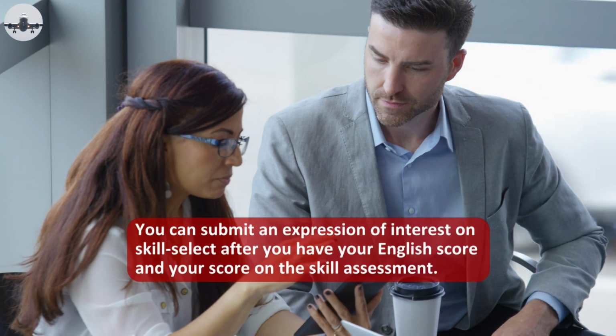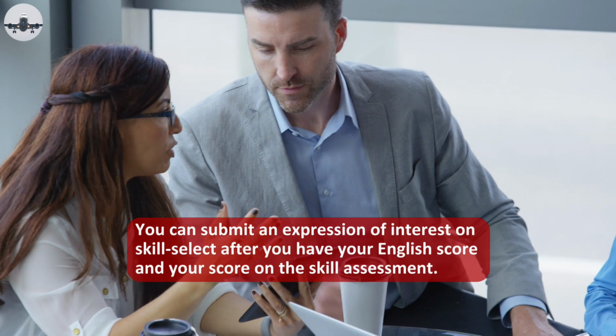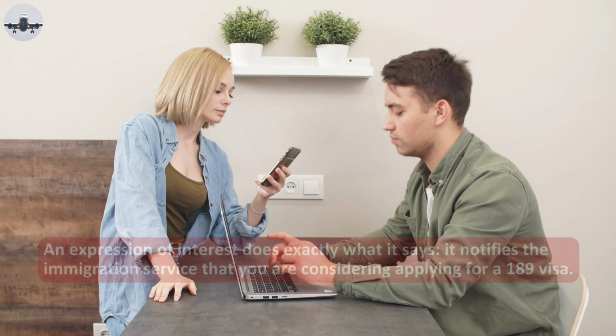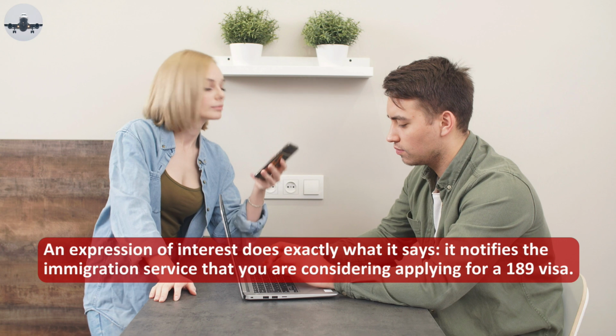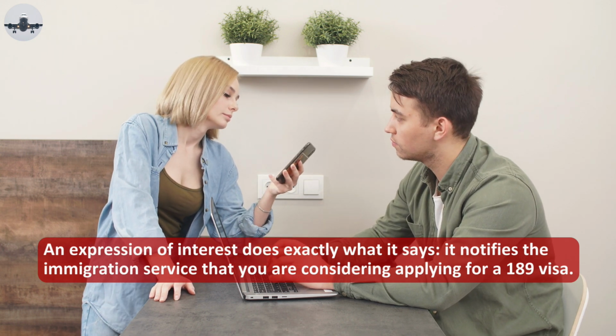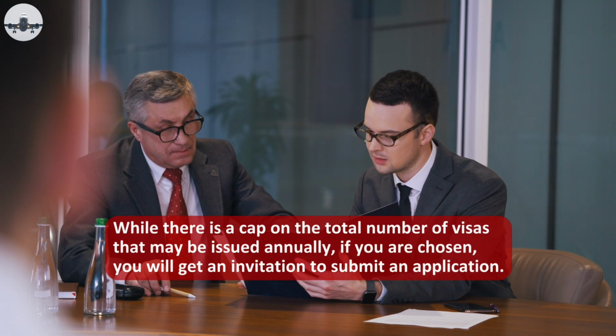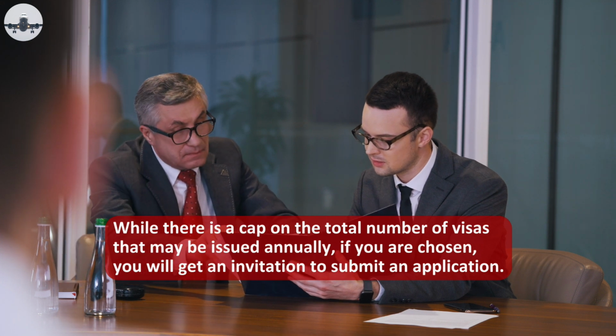You can submit an expression of interest on SkillSelect after you have your English score and your score on the skill assessment. An expression of interest does exactly what it says. It notifies the Immigration Service that you are considering applying for a 189 visa. While there is a cap on the total number of visas that may be issued annually, if you are chosen, you will get an invitation to submit an application.